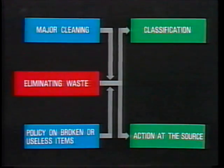Having made the decision to clear up the workplace, the first thing is to decide what to do with unnecessary things. Doing the job properly will also involve a major cleaning operation and fixing a policy for broken or useless items. Eliminating waste can be dealt with by classification or appropriate action at the source of the problem.